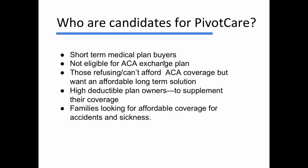So who are candidates for this product? Someone that are short-term medical plan buyers that really want a full year of coverage, not eligible for ACA or refusing to buy ACA because of the coverage, because of the affordability. It's a good supplement for high deductible plan owners to supplement their coverage, so they can get some of that first dollar benefit to help them with their deductibles.